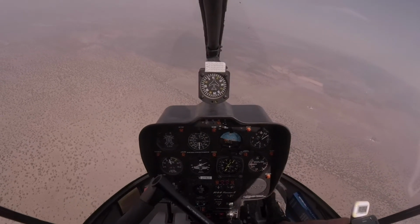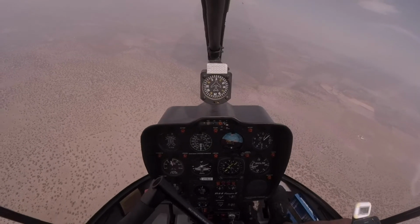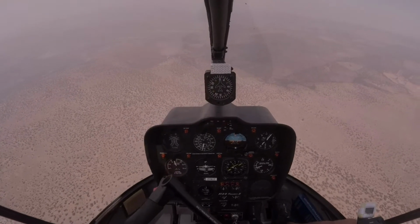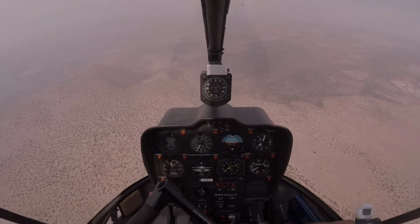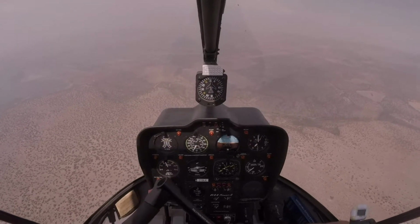When do you roll out? About how many degrees prior? Like 5, 10, something like that. Well, in this case, what you would do is just roll out generally in the area and then fix it, because we're not using a compass that has errors. Exactly right. You're using a compass card, which is a little different.